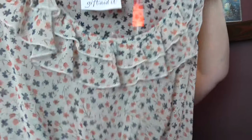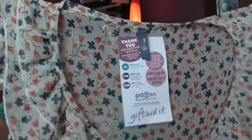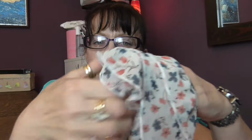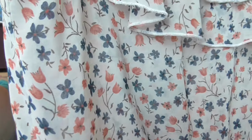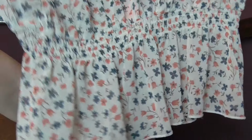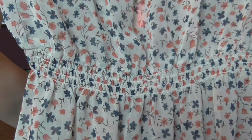Next I have a little organza top. This is really pretty on. It's just a short round sleeve with a little frilly top over your arm, which carries on into a frill round the front, into a nice little round neck. It is on a creamy beigey background with little brown flowers and grey flowers on little stems. As you can see, they are grey blue flowers, and it comes down to a little cinched in part which is at the waist, and then you get a little part that hangs down.